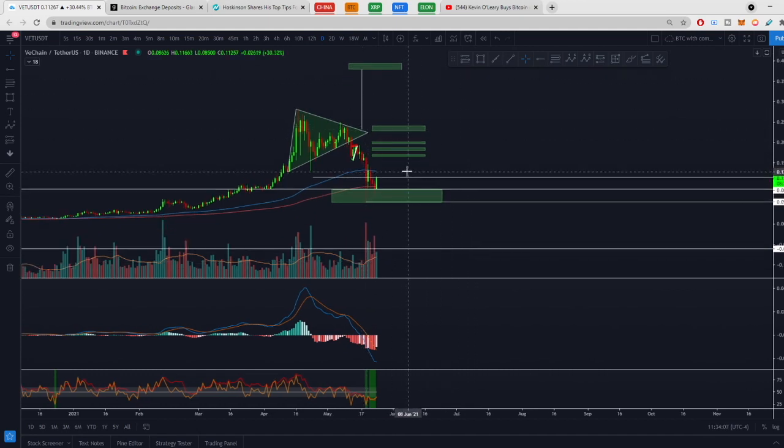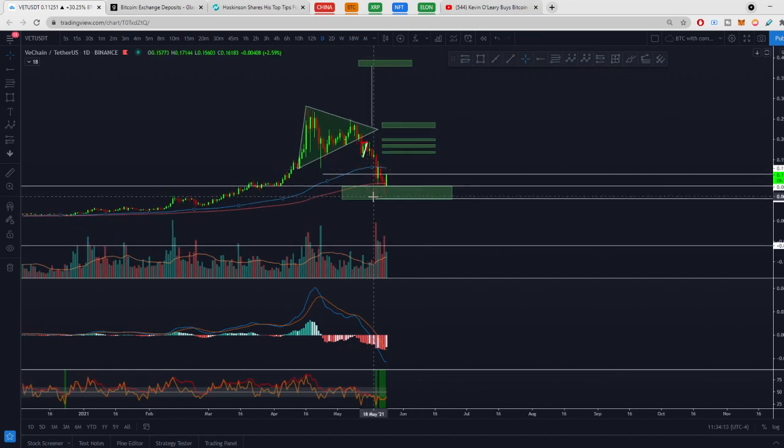But for now, 100% we'd need to see VeChain actually maintain or push against the 12 cent region. This is the 100 EMA on the daily. We did find the support at the 200. Now the 100 EMA would definitely act as a resistance, and we're at a resistance zone so far. So we'll see if that happens. But as soon as VeChain breaks above this or gets to the 12 cent, 13 cent region, we'll definitely see some sort of retracement, as we are seeing now at this specific level.